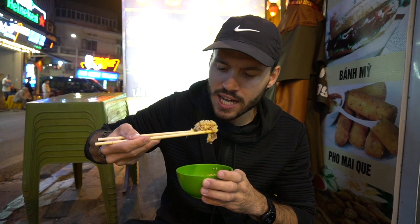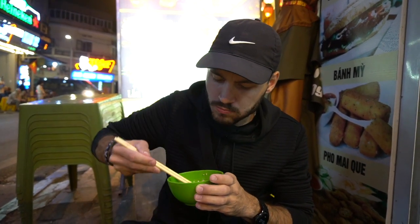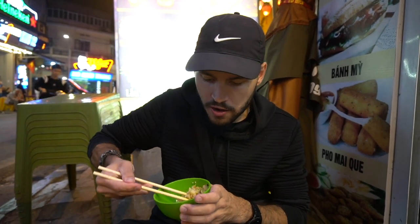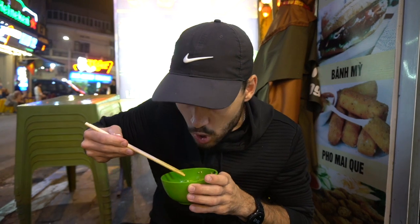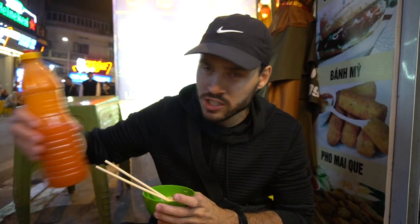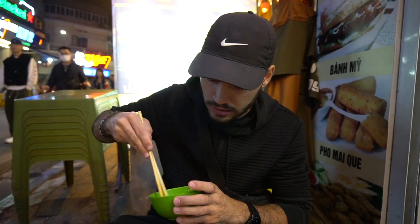Wow, the rice is a little bit hard, but it's actually really good. It's not too hard to where it's unenjoyable. Not overcooked at all. There's some onion, you have the beef, you have some carrot in there. And that chili sauce is a little bit kicking. Oh, sorry, I left my chopsticks in there.